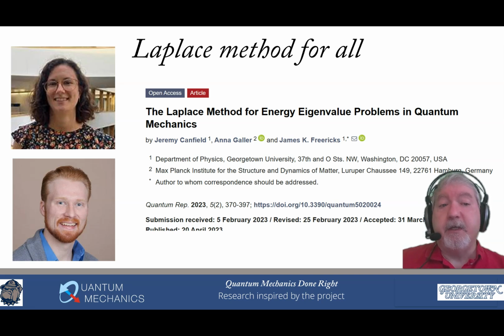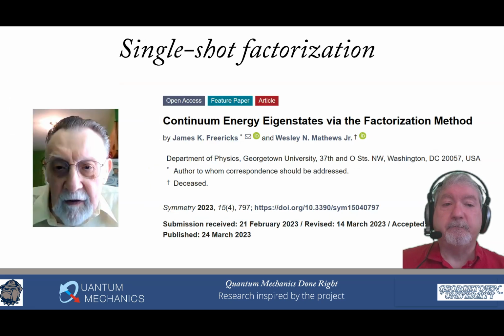And again, this is a very nice set of work that we did. We were able to work out both the bound states and the continuum solutions for these different cases.